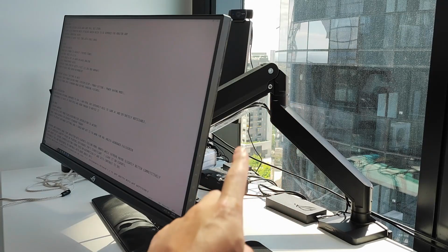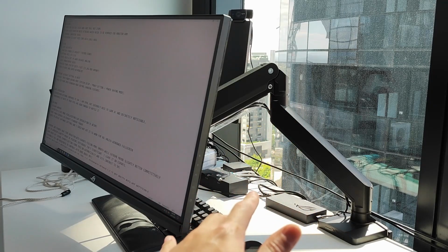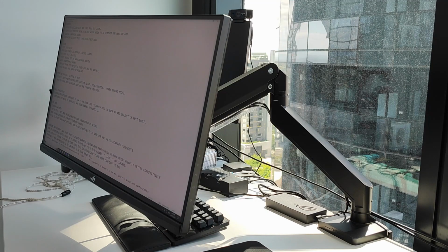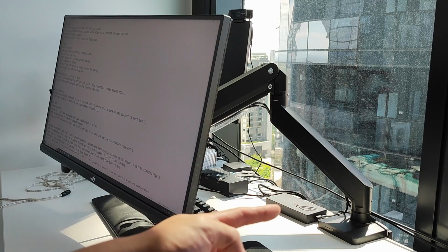I also had a 27-inch 1440p 165Hz. I think it was the PG27AQN. That was my previous secondary monitor, which I used. But they always come with this big transformer.